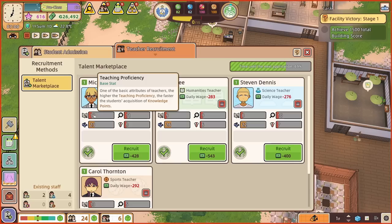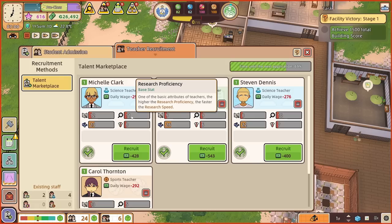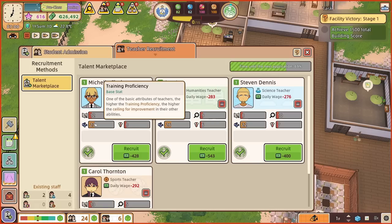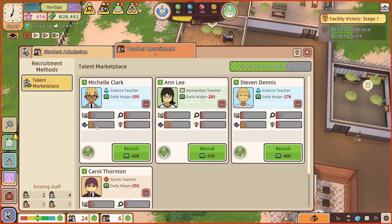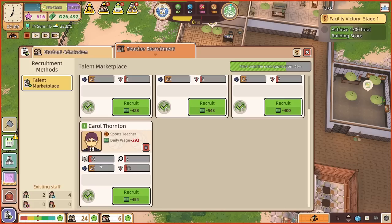proficiency. So one of the basic attributes of teachers: the higher the teaching proficiency, the faster the student's acquisition of knowledge points. That's to do with researching, so that makes them quicker at researching, that makes them quicker at doing management stuff. And one of the basic attributes of teachers, the higher the training proficiency, the higher the ceiling for improvement in their other abilities. So that means Michelle Clark can only ever max out at 23 in her stats. That's the most she can ever do. And Anne Lee can get to 26, Stephen Dennis 22, and Carol Thornton 23.